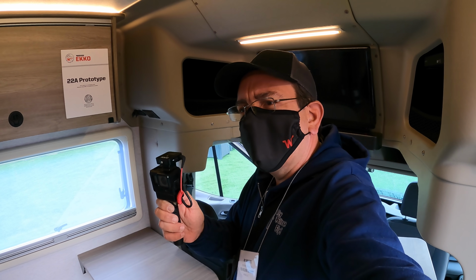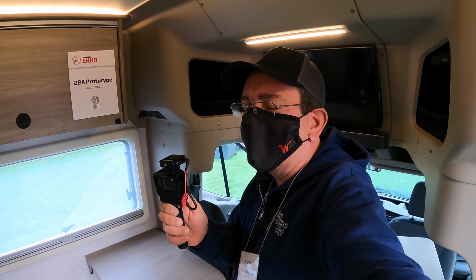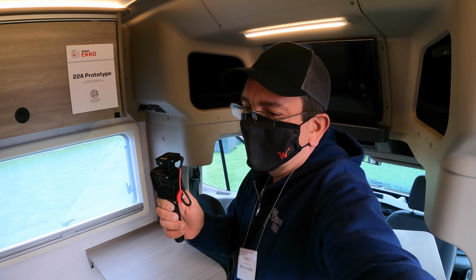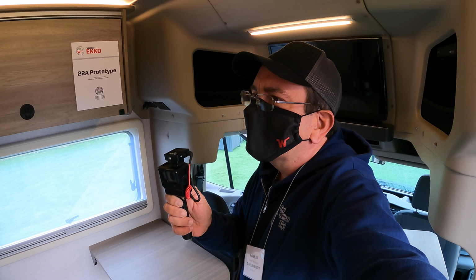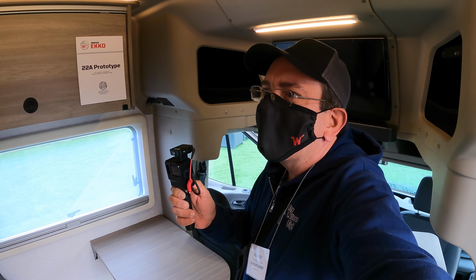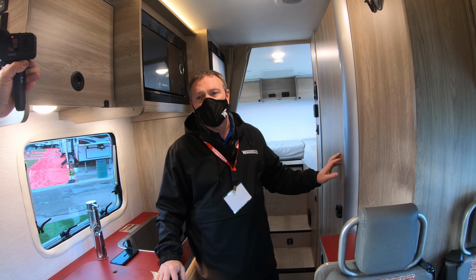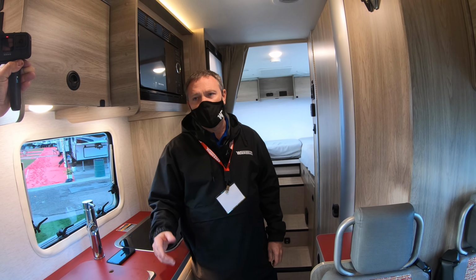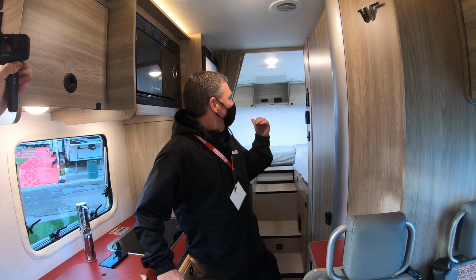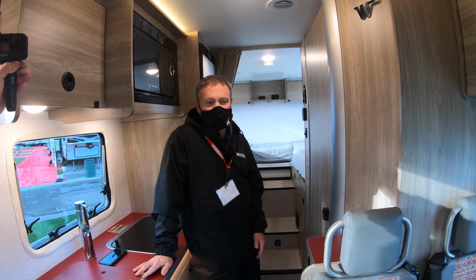How many watts is the inverter on here? Is it 2,000, or will it be able to run the AC? It will run the AC. It will run everything in here. I imagine you have a transfer switch, so all the power outlets are going to work off that inverter. Right. It's the standard 2,000 watt pure sine wave inverter, and it will run the AC. It'll run the microwave.